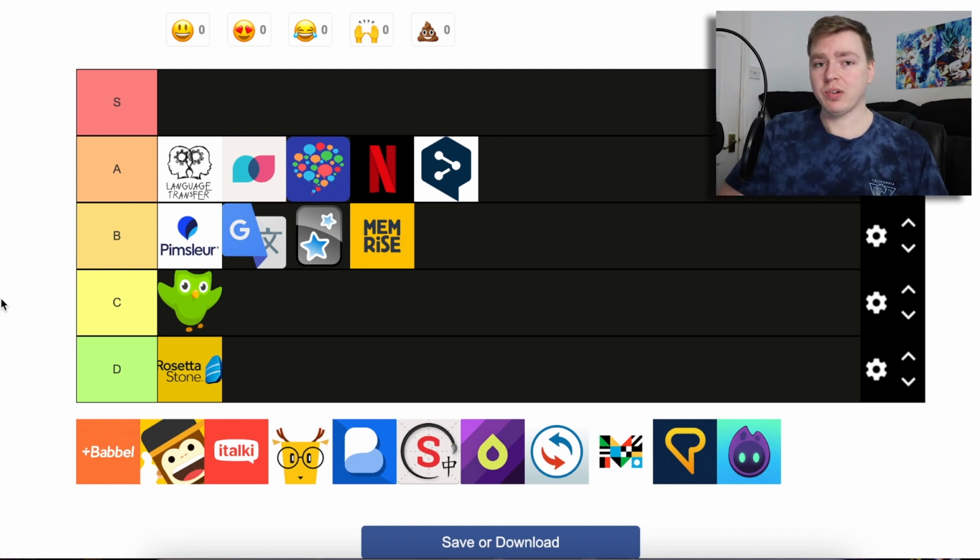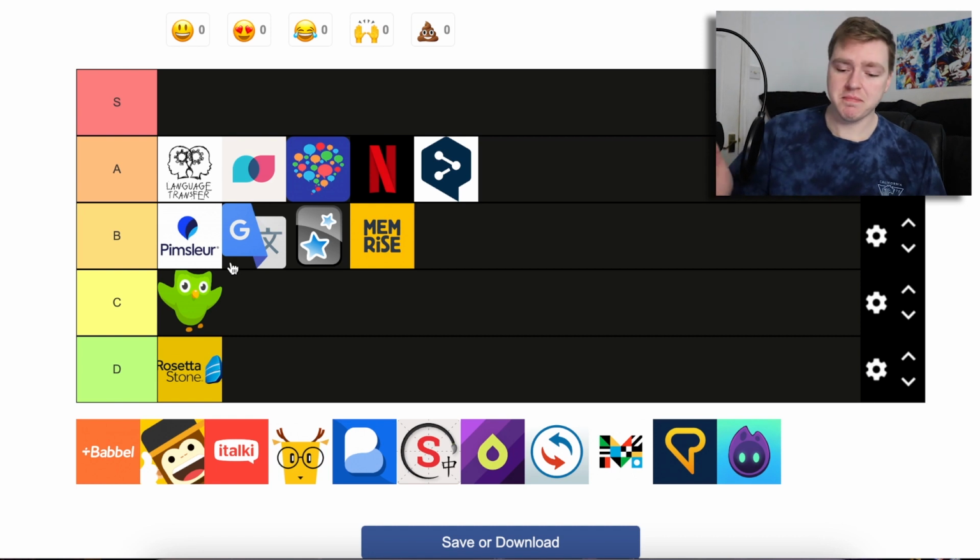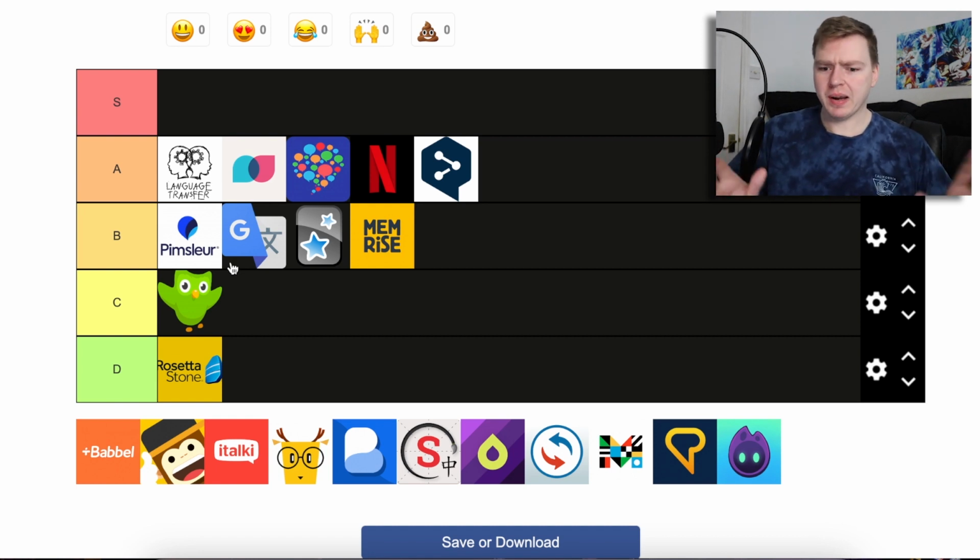There's a whole bunch of languages to choose from, so that's a good thing. There's a decent selection of languages on there. I just don't think it's the most fun way to learn a language, but then neither are some of the others that are on here either, so I don't know. Like I say, maybe I'll make another one of these in the future when I've tried out a few more of these language learning apps a bit more in depth.